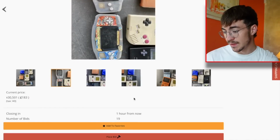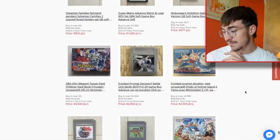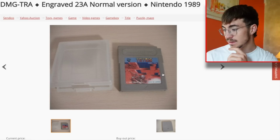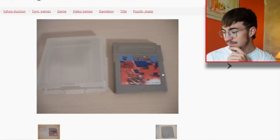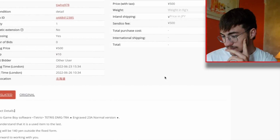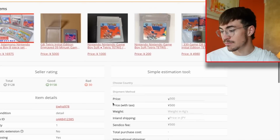This is a good little auction. Nice little listing right there. Ends in an hour, £200. Could be good if you could get it for literally £200. Any more and it's probably a little bit expensive. So this is, I believe, a regular copy. Oh yeah, look, engraved 23A. So yeah, that's going to be a regular copy.